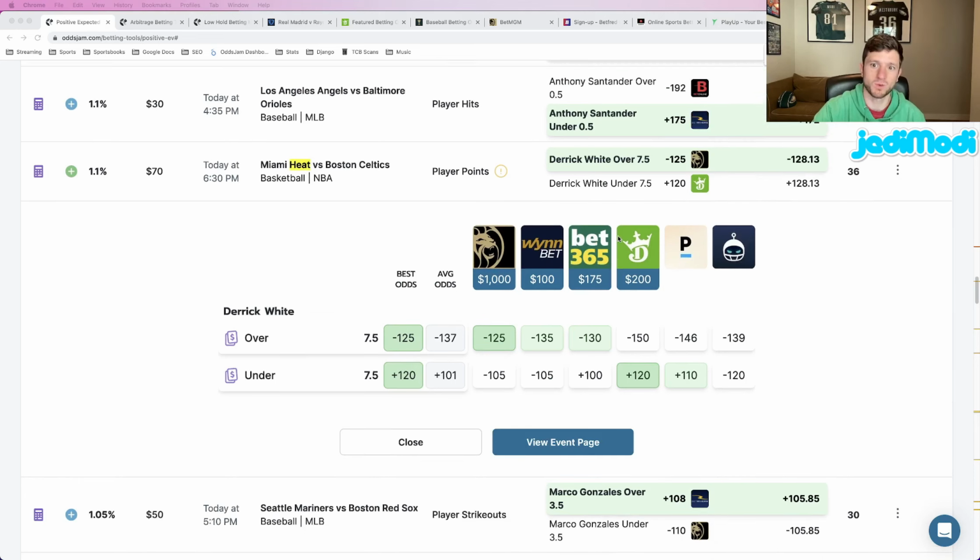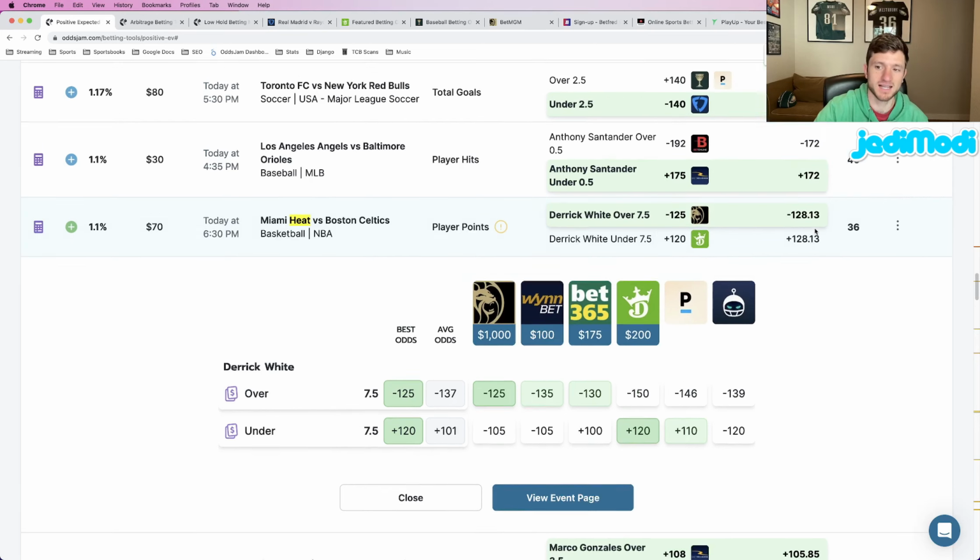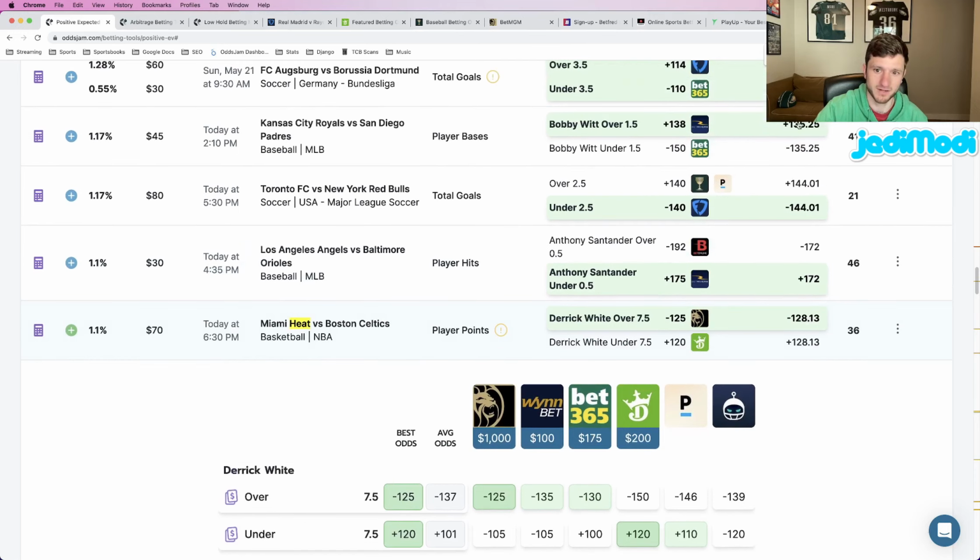So play number 1, we are locking in Derek White to record over 7.5 points, so to score more than 7.5 points. That is at minus 125 odds at BetMGM. So when you are positive expected value betting, you're placing bets that are going to hit at a higher rate than what the sportsbook is offering, the reflected odds of the sportsbook, which I know sounds like a mouthful.